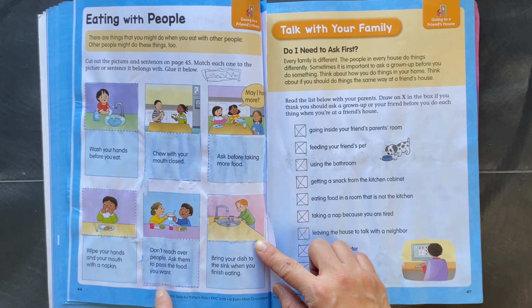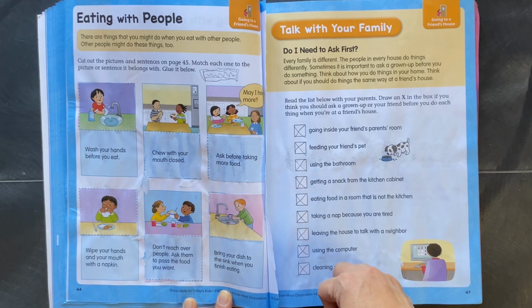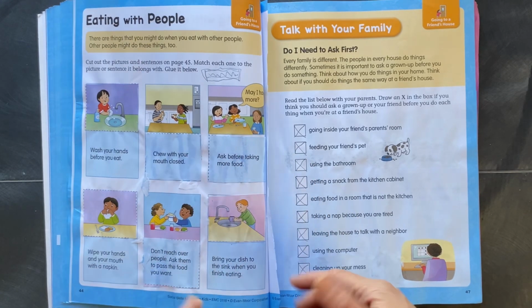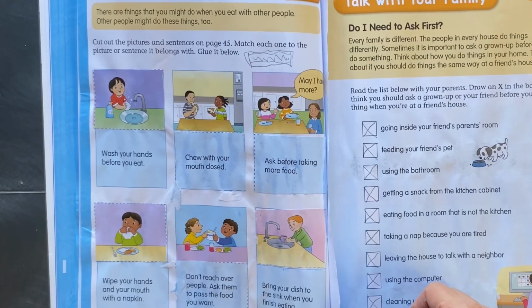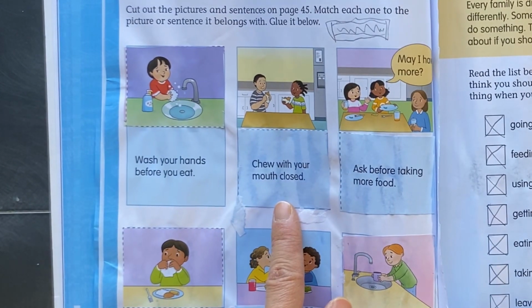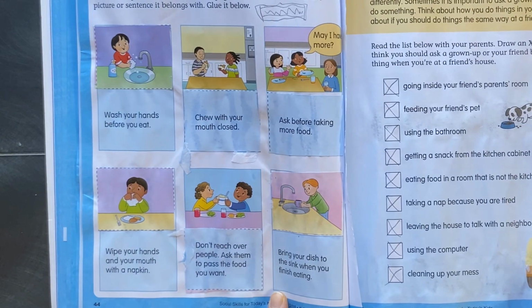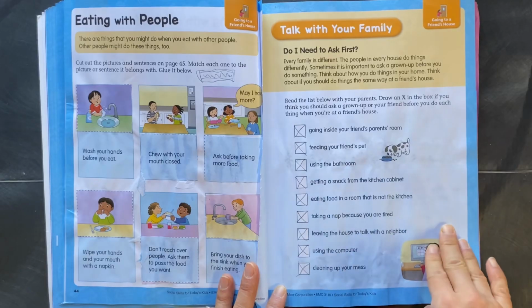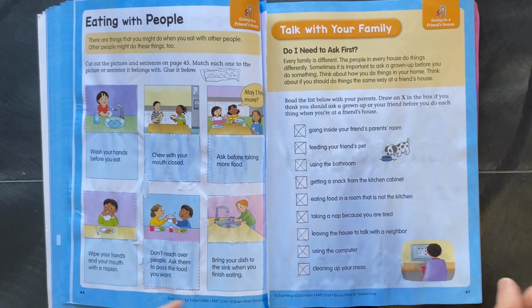Here's another important life skill. How do you behave when you're eating with other people? So this page talks about a lot of manners that you want to keep in mind when you're eating with others around, such as washing your hands before you eat, chewing with your mouth closed, and bringing your dish to the sink when you finish eating. And throughout the resource, you're going to have a chance to interact with your own family and talk about it with your family.